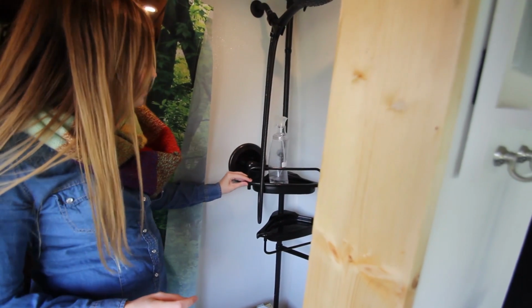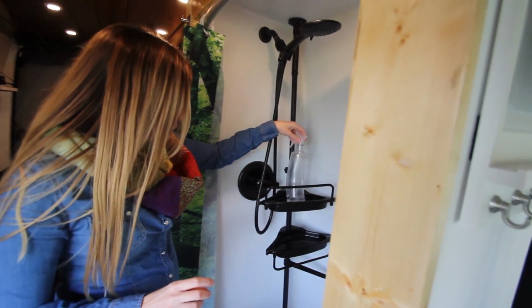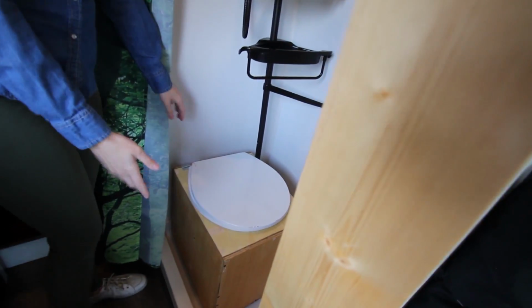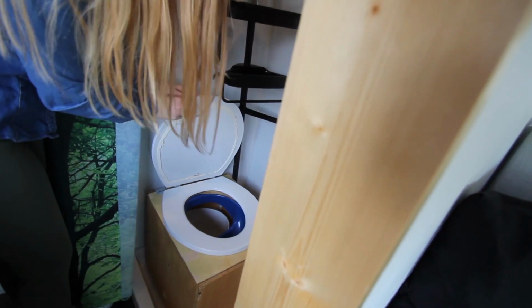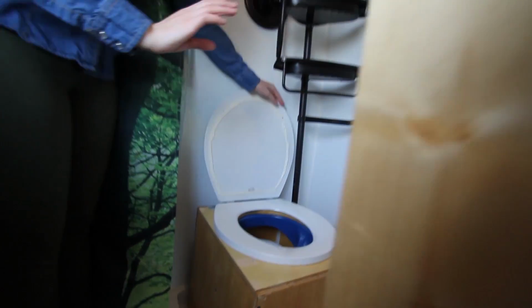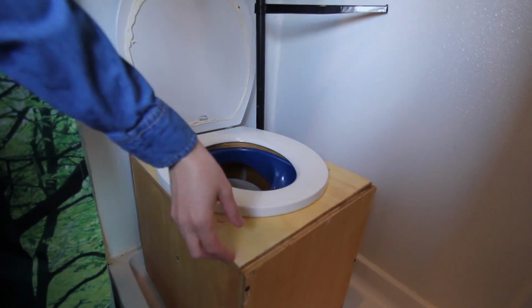This corner thing comes in pretty handy. It's a little big for the area, but it does the job. This is our spray for our composting toilet, which is down here. This is the toilet. We have a video about how we made this if you'd like to see it. It has a urine diverter and a bucket in the back. And the whole thing actually lifts up.